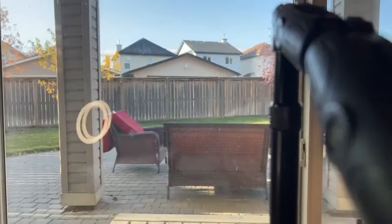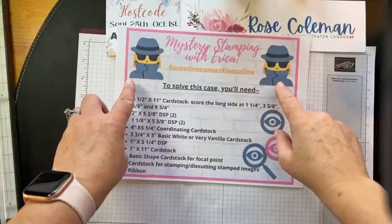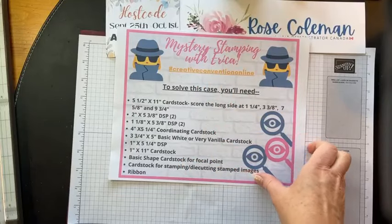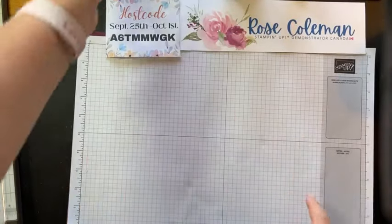Here we go, you guys. I'm going to flip you around. Bear with me. I'll flip my camera. There we go. Okay, so here is the graphic you guys want to see. Look, they put the little mystery detective. So cute, because Erica has blonde hair, right? So this is her mystery stamping challenge. And I'm going to play with it today with the Tricks and Treats bundles.